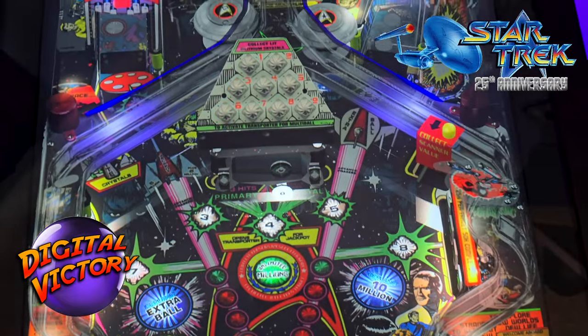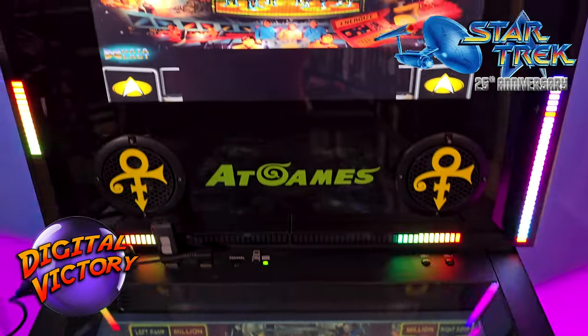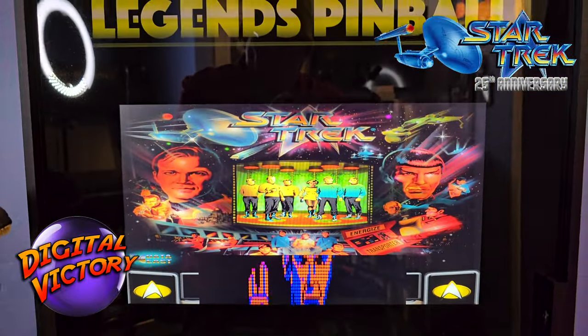For those not familiar with this table, it's got a great mechanic that operates in real time, the transporter that you see on the back glass. Check it out.